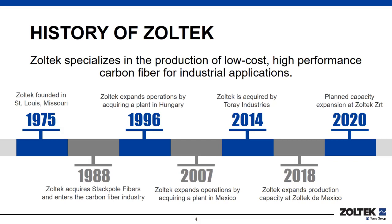ZOLTEK became the first and still only carbon fiber facility to polymerize textile-based precursor for the manufacture of industrial-grade carbon fiber fabric. ZOLTEK expanded this business model into Mexico in 2007, becoming the world's largest supplier of industrial-grade carbon fiber. And in 2014, ZOLTEK was acquired by Toray, and since that time has continued to invest in the business with additional capacity and technical expertise.